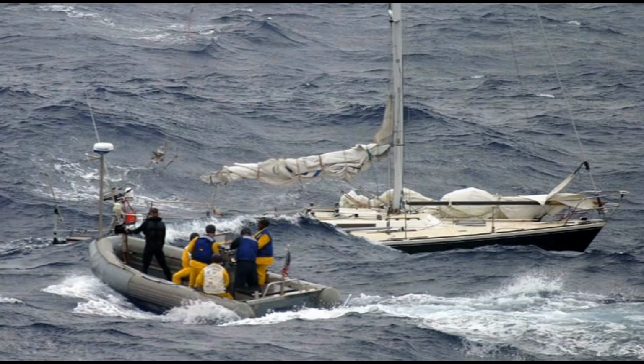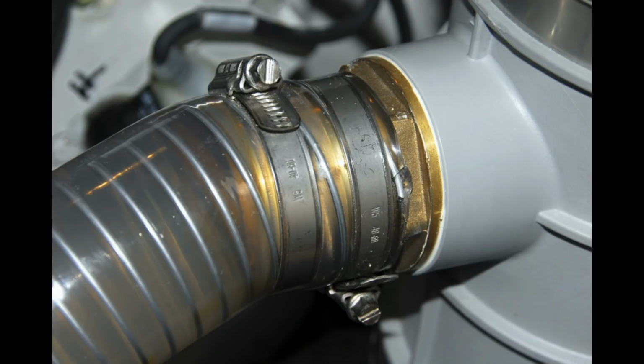And the better you know your boat, the better you're equipped in an emergency. Also, inspect all the hose clamps. Make sure they're in good condition. Speaking of, it's a good practice to have 2 hose clamps oriented in opposite directions on any connection below the waterline. And this also actually goes for fuel and exhaust lines too.